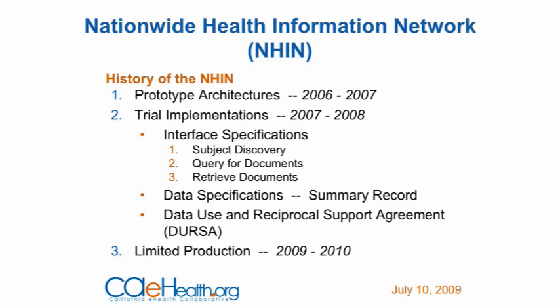Lastly, in February, the first limited production of the NHIN came online. That was between Med Virginia and the Social Security Administration. Pretty exciting. There are still about 20-plus folks in the collaborative working towards additional people coming online with this. And next year, I believe we'll see more production and more dollars coming from OMC to make this happen.